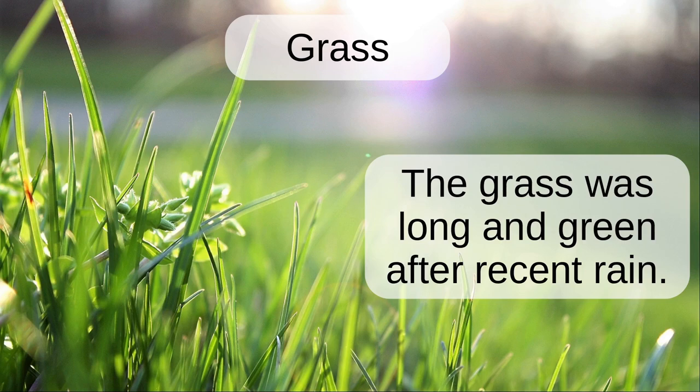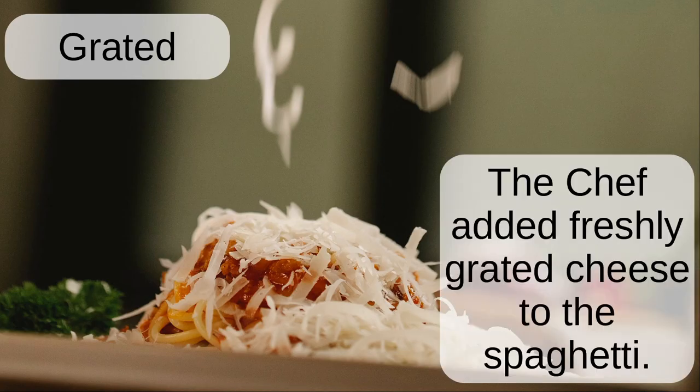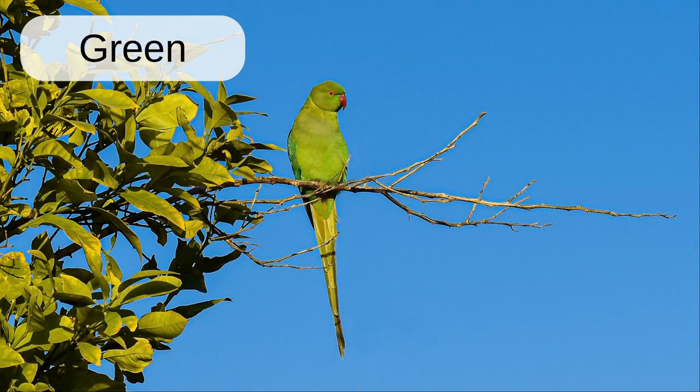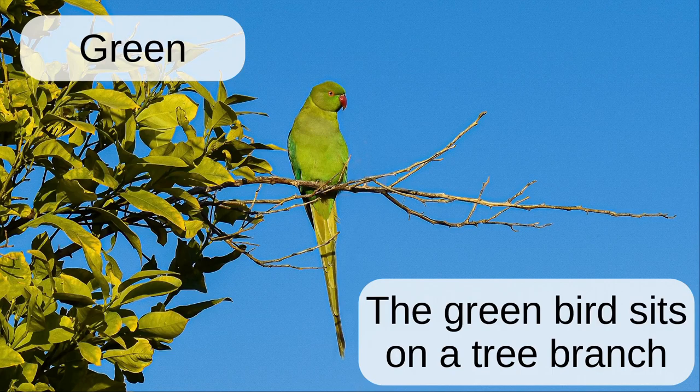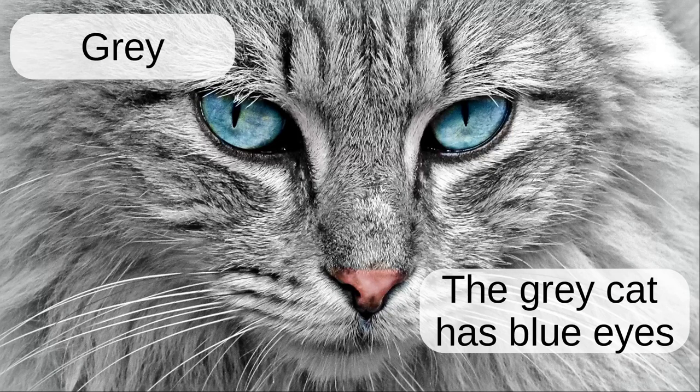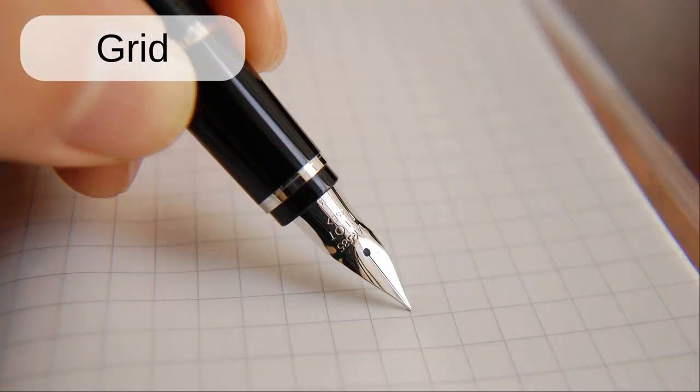Grass. The grass was longer green after recent rain. Grated. The chef added freshly grated cheese to the spaghetti. Green. The green bird sits on a tree branch. Gray. The gray cat has blue eyes.